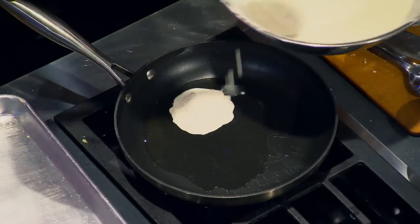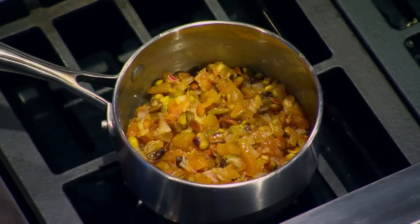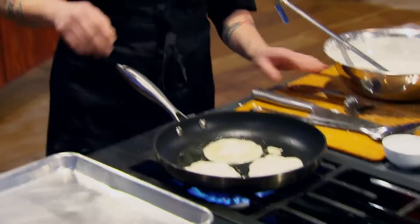Going okay, I think. We've got cashews in the actual pancake, and then I made a chutney that has pistachios and apricots in it. Now, how is the rice flour gonna affect the texture of the pancake? It's gonna make it crispy. Okay. So it's almost like a chip.